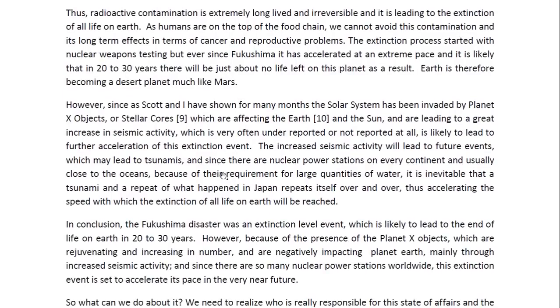However, Scott and I have been showing for many months that the solar system has been invaded by Planet X objects or stellar cores, and that these objects are affecting the Earth and the Sun, and all leading to a great increase in seismic activity, which, by the way, is very often underreported. Just about always, and often not reported at all. And the way we know this is because local reporting agencies often report a huge amount of these earthquakes, which never show up on the USGS maps. So it's likely this kind of seismic activity is likely to further accelerate this extinction event.